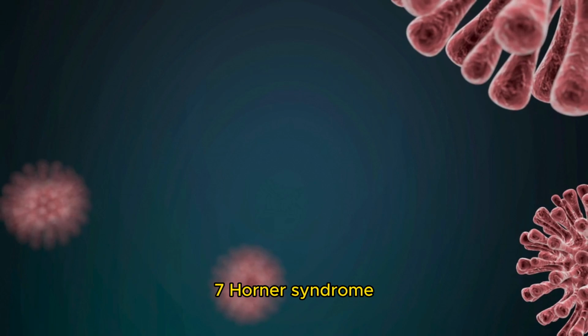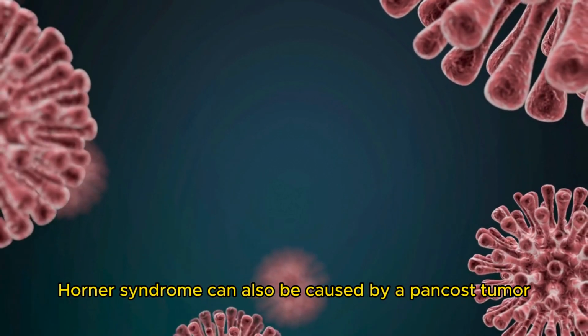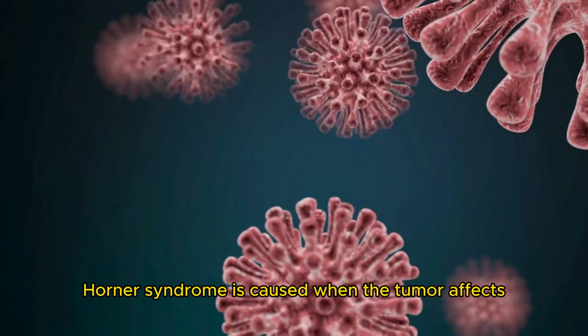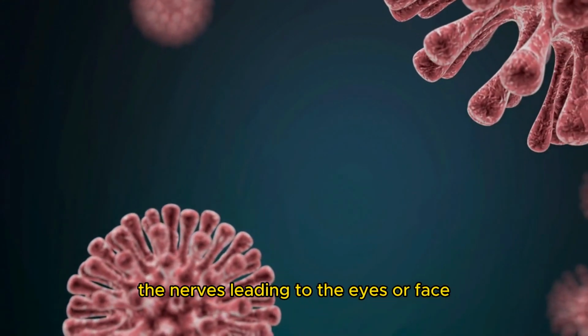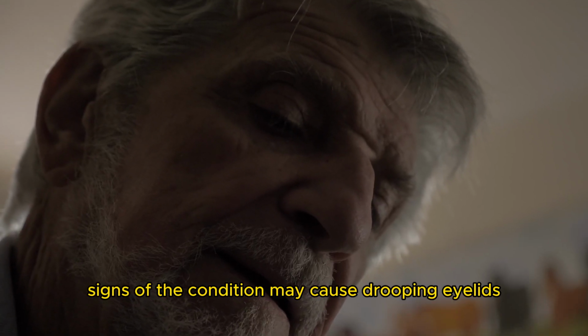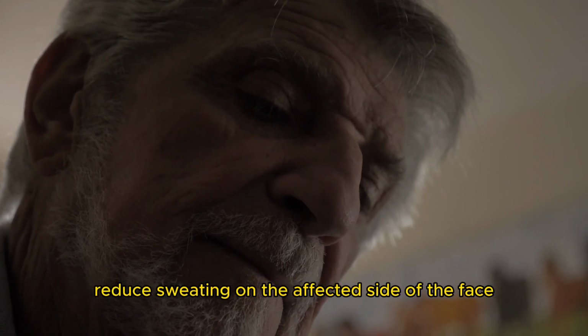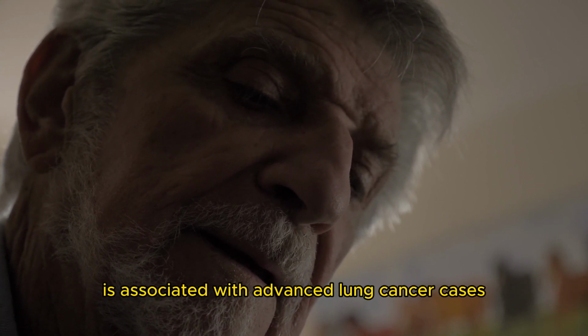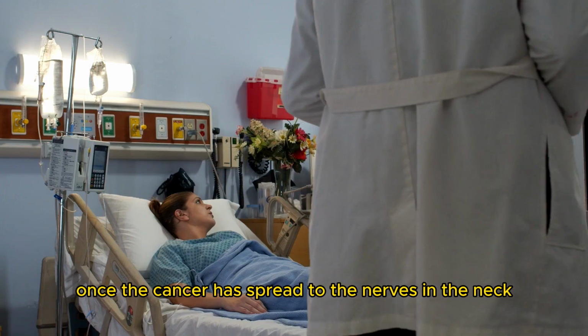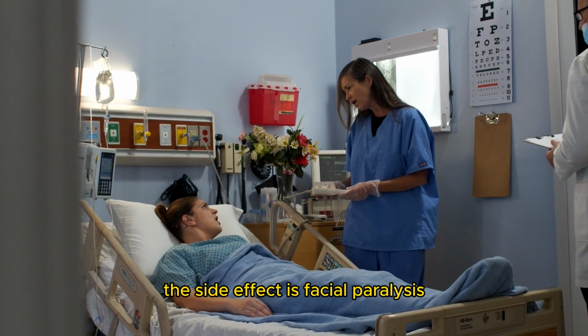7. Horner's syndrome. Horner syndrome can also be caused by a Pancoast tumor. Horner syndrome is caused when the tumor affects the nerves leading to the eyes or face. Signs of the condition may include drooping eyelids and reduced sweating on the affected side of the face. This symptom is associated with advanced lung cancer cases. It occurs after the cancer has spread to the nerves in the neck. Once the cancer has spread to the nerves in the neck, the side effect is facial paralysis.